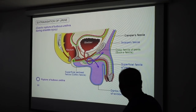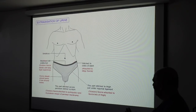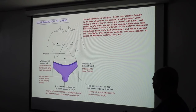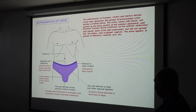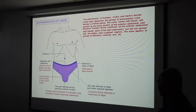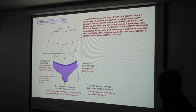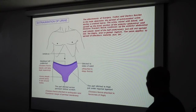Make sense? So if I go to this concept, now in this concept, this is all attached. Fascia is attached from all the sides. So we can see only its extravasation, the urine which leaks out, can be visible under the skin in these areas. And why is that? Because this is attached to the skin. Got it? Is this concept clear? This is a must-know type of information.